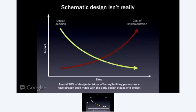So they estimate somewhere around 70% of design decisions will affect the ultimate or end outcome of the building performance. And you've made those decisions up front in the beginning of that project. So no doubt, I'm sure you can appreciate that if you've made a bad decision at the beginning of your project, that's going to have bad repercussions and bad outcomes at the end of a project, despite the fact that the end of the project might be several years into the distant future.